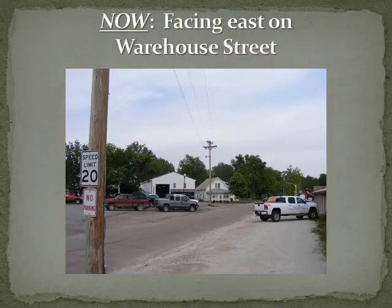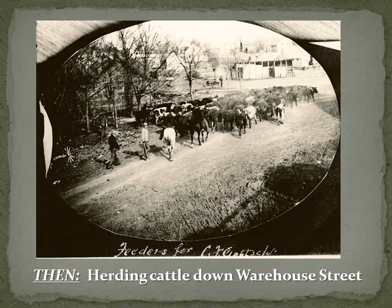Now we're looking down toward the intersection of Warehouse and Stark Streets. At that same location, cattle and other livestock were often herded down Warehouse Street between the stockyards and the slaughter area, which was located west of town, and the railroad station that was located to the east. In those days, having livestock in town was normal. Everyone had horses, a few chickens for eggs, and even a hog or two in the backyard. These feeders were for Charlie Gutch. Now let's get to the intersection and take a look at the businesses on the lower Stark Street area.